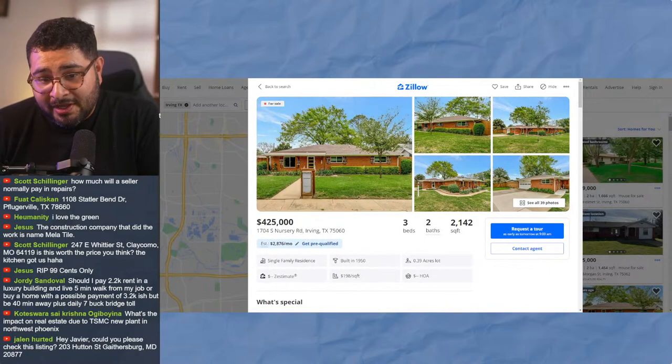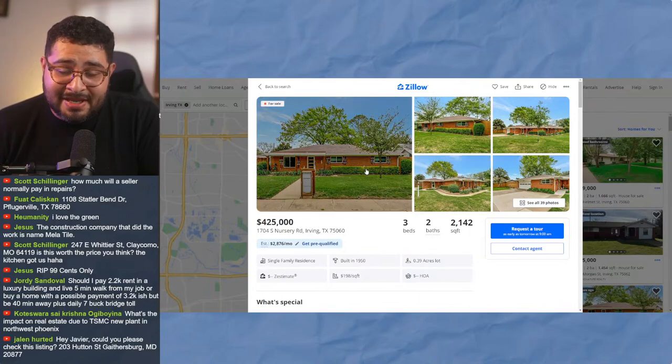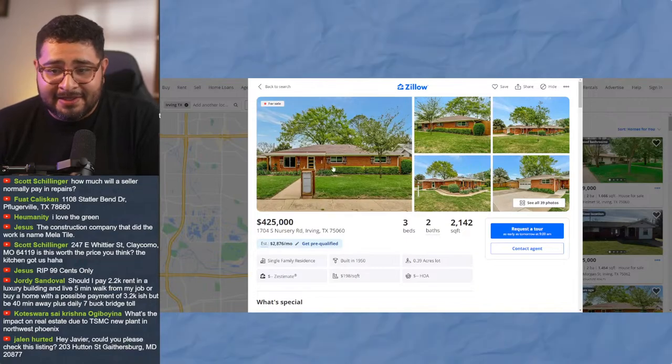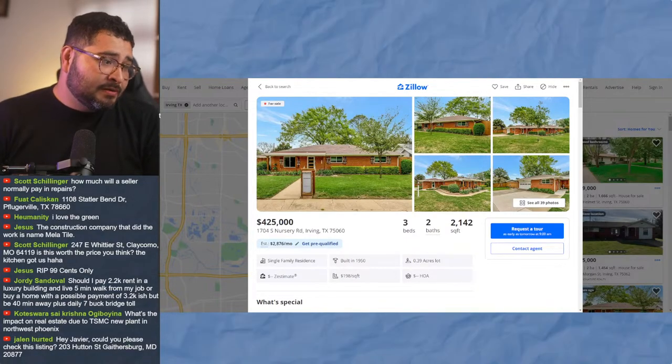But overall, I love this place. I think when I look for a house, this is exactly what I look for. I don't care if it's old or new, I just like it to be well maintained, and this is it. So congrats, my friend, this is a good one.